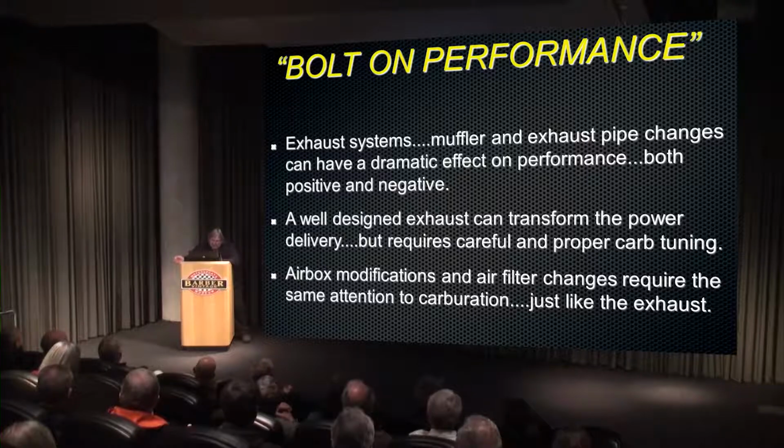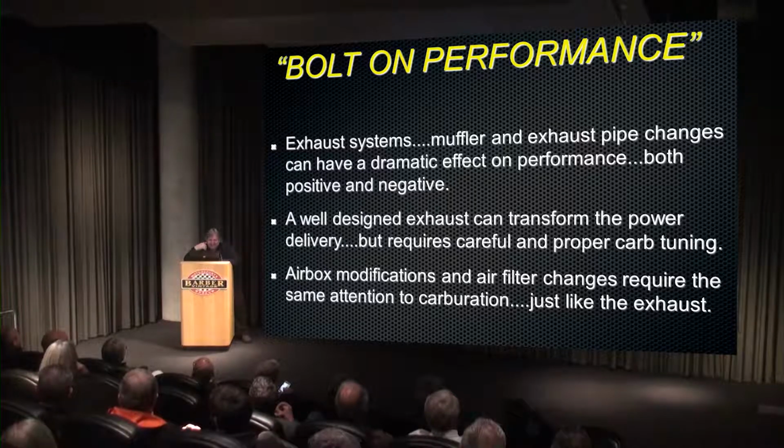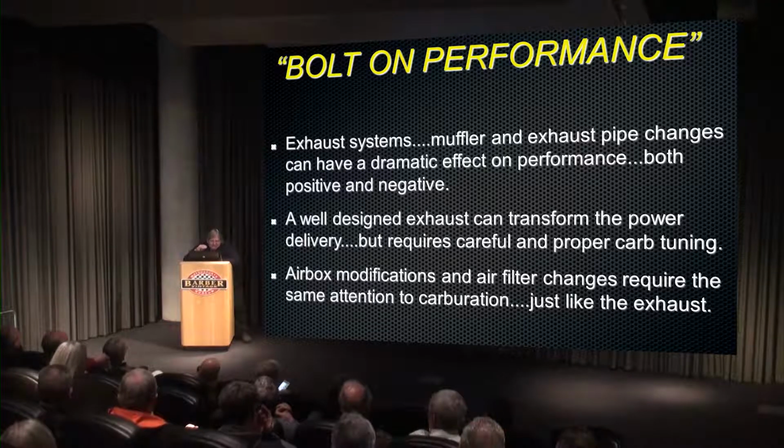We had a question up here. You threw out using the floats to tune the carb. Using the float. If you can say when that's something you try and which way you go. Okay, a float, that's in extreme cases.